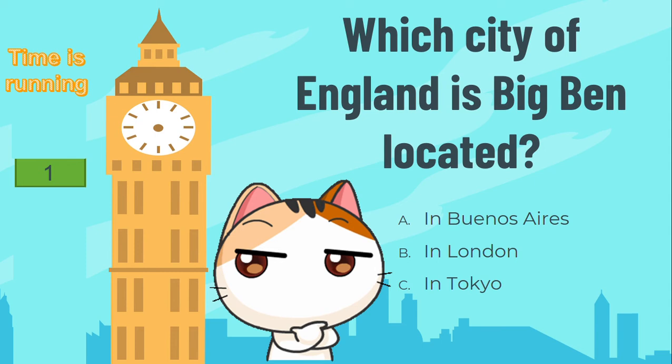In which city of England is Big Ben located? Option A is Buenos Aires, option B is London, and option C is Tokyo. Write your answer, and time is running now. Teacher, please select the first student who is raising their hand at this moment.